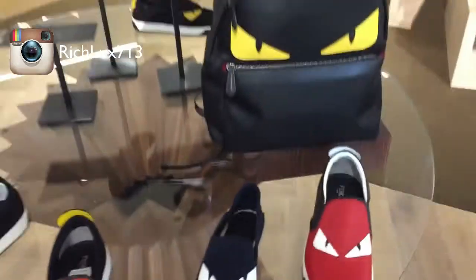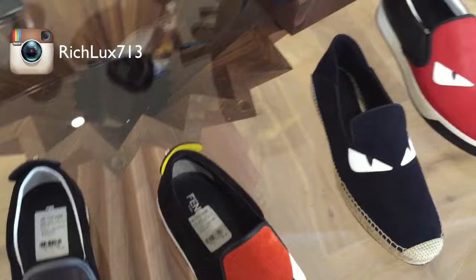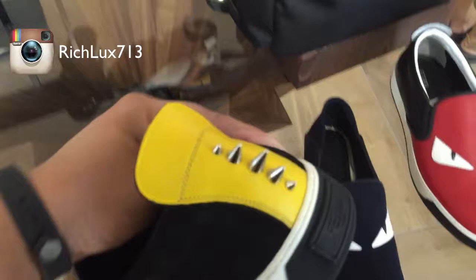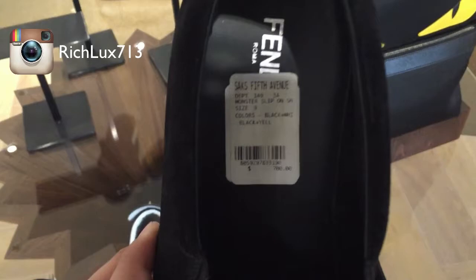Alright guys, this is the Fendi Monster shoe collection. Kind of velvet touch there. And this one is 700. The bottom says Fendi. I like the red one and white. This has a yellow back. And then this one here has like a white back. And they're all pretty much 700, yeah.